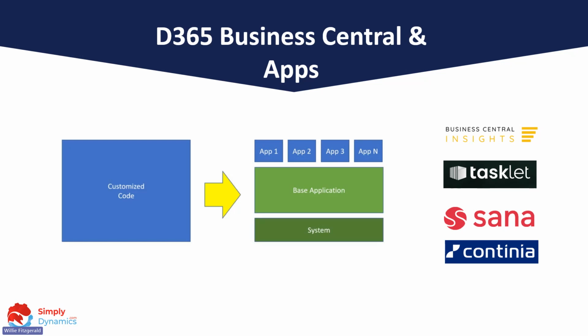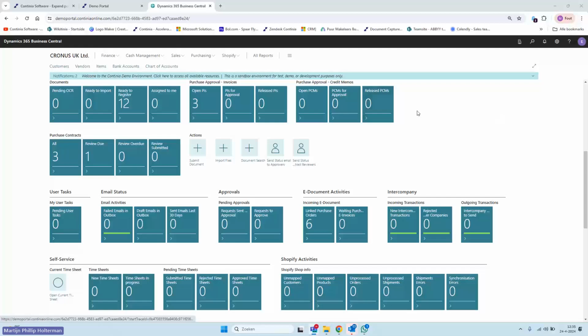I'll stop sharing my screen now and hand over to Martin from Continua to take over. Thank you, Willie. One housekeeping, can you see my screen and hear me? We can. Okay, very good.